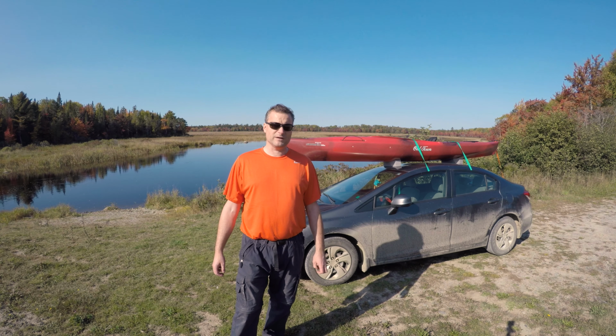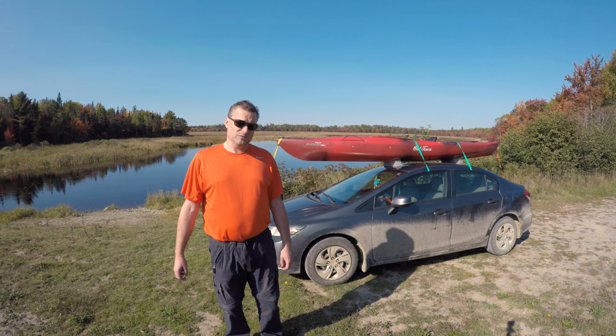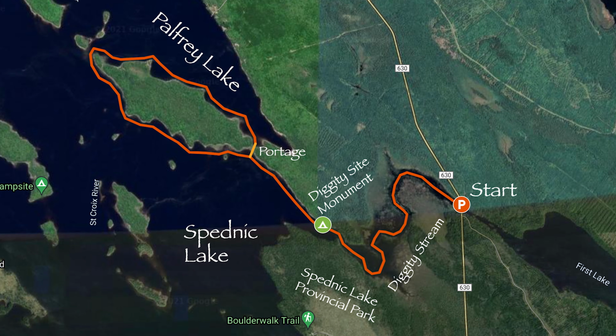It's almost lunchtime. I was planning on being here at 8 o'clock this morning, so things haven't been going as smoothly as I'd like, but basically this is Diggity Stream. It's to the north of Spednic Lake Park. It's a twisty turny stream that goes from First Lake, crosses the road here, and comes out in the Spednic Lake near the park. So my plan is to go out to Spednic Lake.